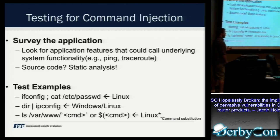You have the ability to do this by putting a command in between backticks or in a $(parentheses) variable. What that's going to do is first execute the command that you have in the backticks, and then it's going to take the result of that and then execute it with the original command.